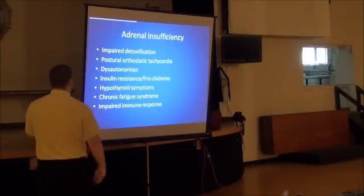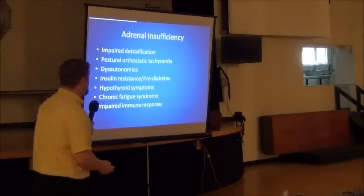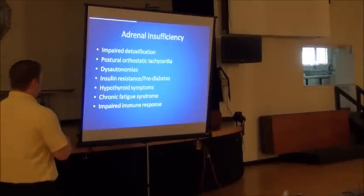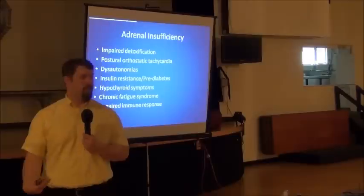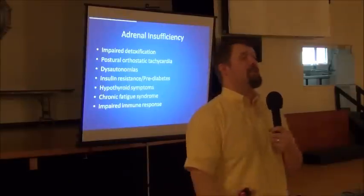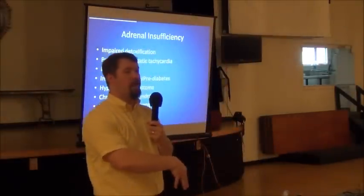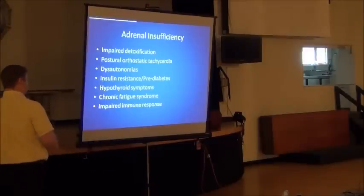Insulin resistance or pre-diabetes, because again, it's not controlling your blood sugar effectively. And one of the initial stages of insulin resistance, pre-diabetes, in relation to this is actually hypoglycemia. So people who say, you know what, I don't have a blood sugar problem, I'm actually hypoglycemic. No, you're insulin resistant and you're just in stage 1. Okay? You will end up becoming type 2 diabetic in time.